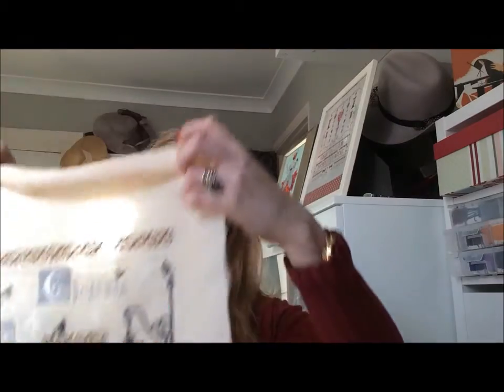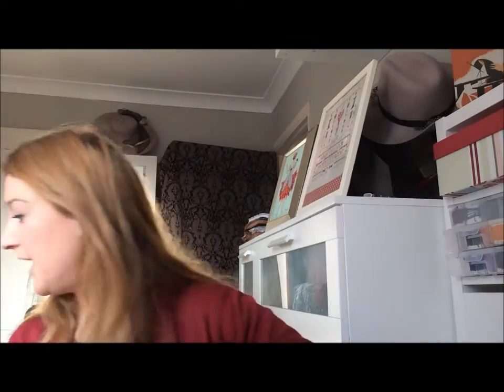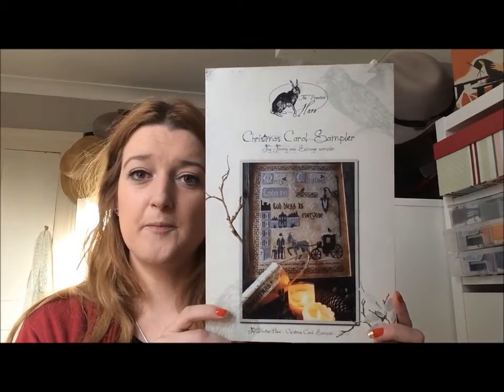The next piece was a Christmas piece that I'd actually started in 2014. And I completed this year in 2016, but I haven't managed to fully finish it yet, which is a bit of a shame because it's a Christmas piece. And this is the primitive hare. I have actually got the pattern here. I pulled it out. This is the primitive hare, a Christmas Carol sampler.